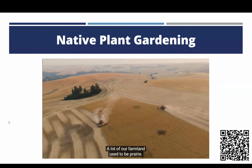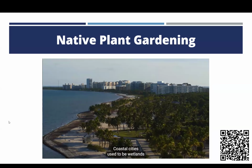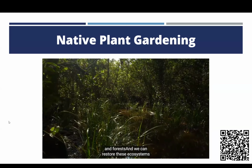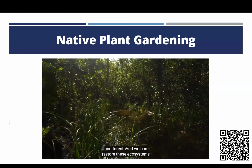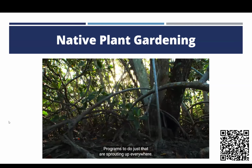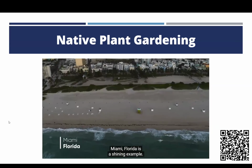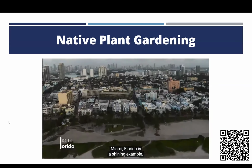A lot of our farmland used to be prairie. Coastal cities used to be wetlands and forests. And we can restore these ecosystems if we make the effort. Programs to do just that are sprouting up everywhere. Miami, Florida is a shining example.